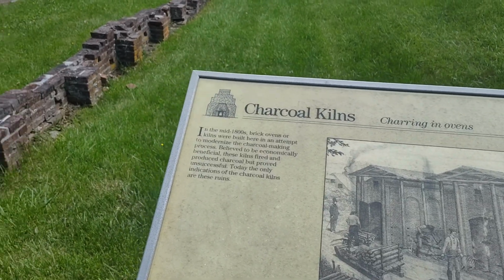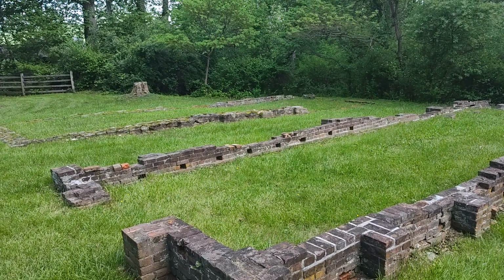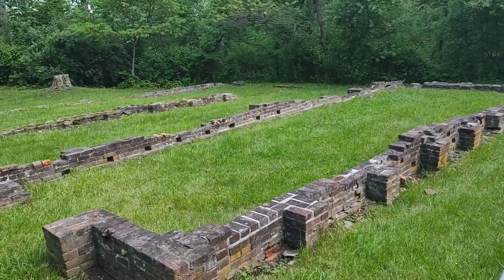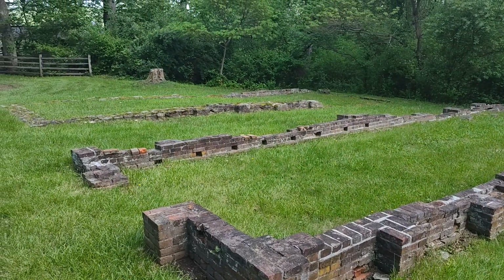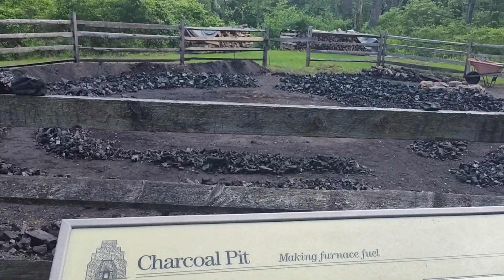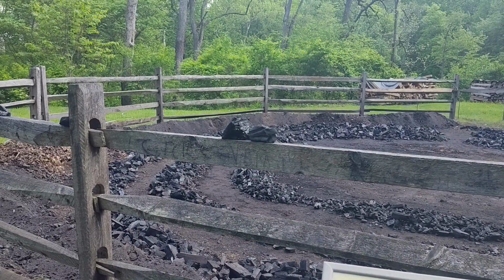So this is the remains of the old charcoal kilns. Really kind of creepy, to be honest, of what was left of them and what they used to look like. Wow, that's a lot of creativity going into that construction. And this is the massive charcoal pit. Wow, this is big. Oh look, charcoal.